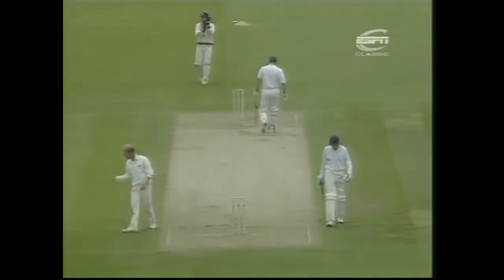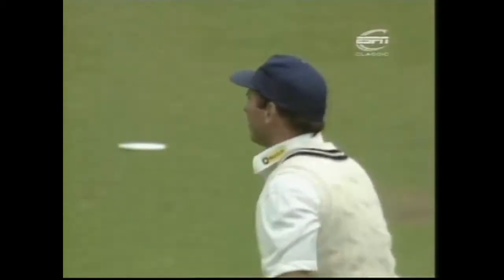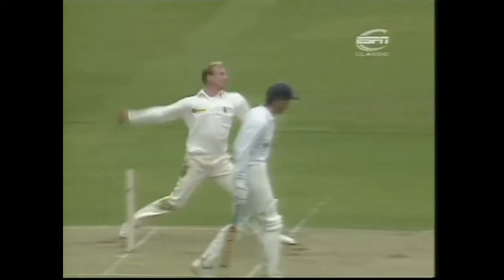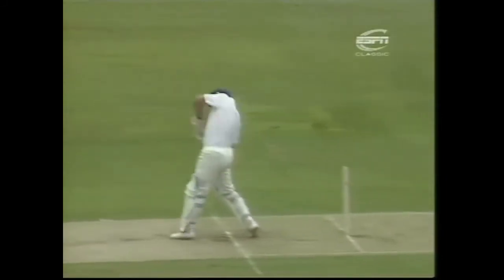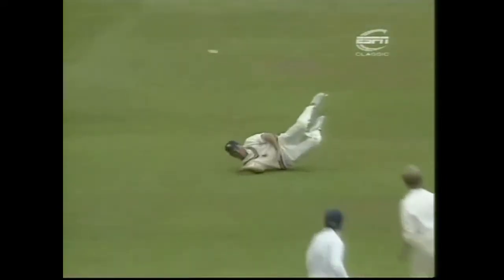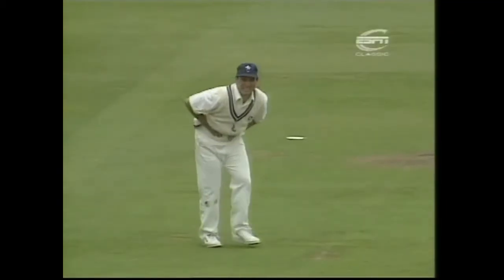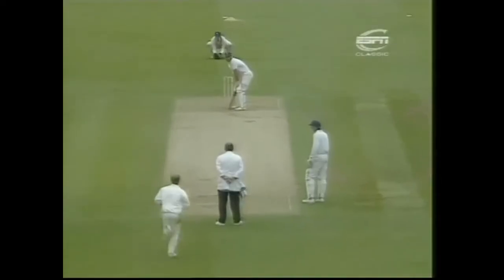Well, a terrific piece of fielding. Yes, that's captain's example there, Mark Benson. Brilliant. Certainly saved a few runs because there's a big gap behind him.